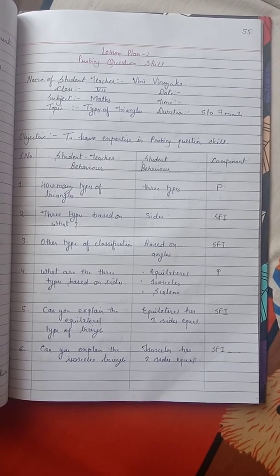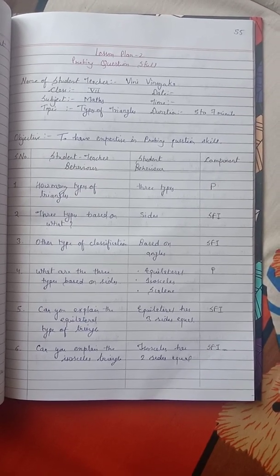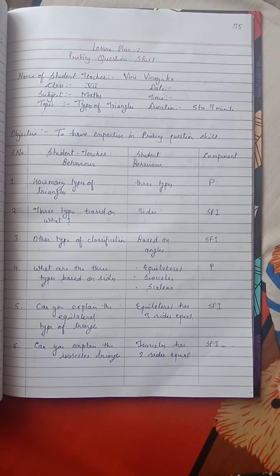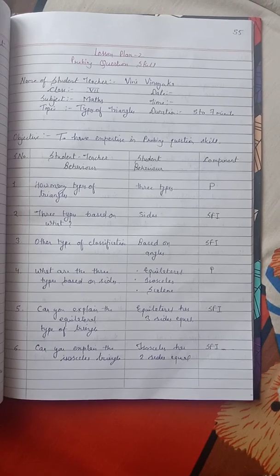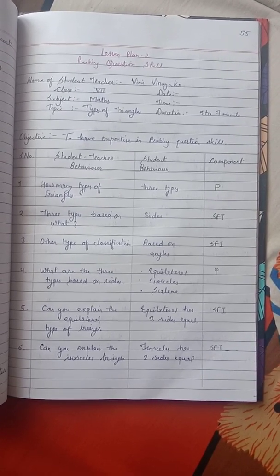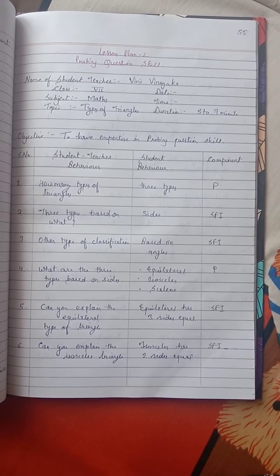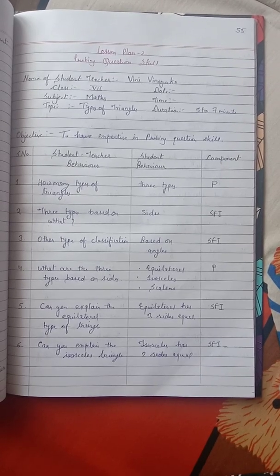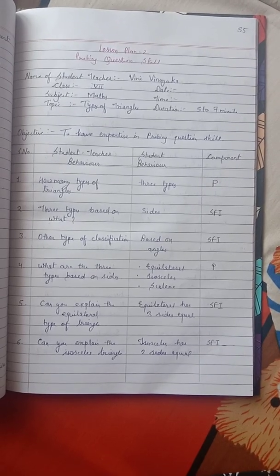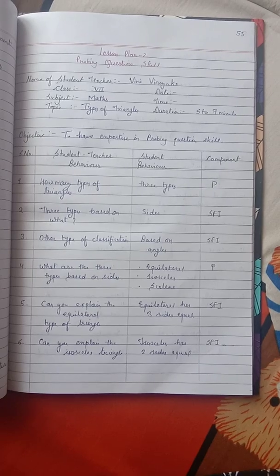Now again the teacher asks, what are the 3 types based on sides? Students give the answer: equilateral, isosceles and scalene. The component used is prompting. Now again, can you explain the equilateral type of triangle? The student gives the answer, yes, equilateral has 3 sides equal. Then the seeking further information component is used. Now can you explain the isosceles triangle? Isosceles has 2 sides equal. Seeking further information component is used.